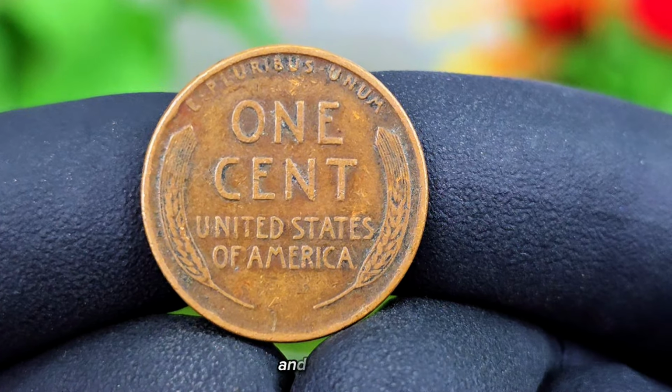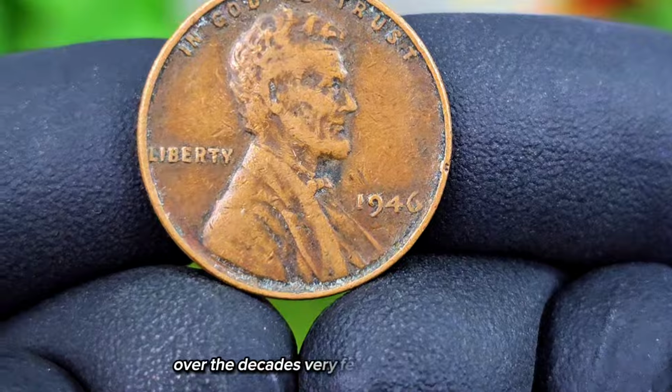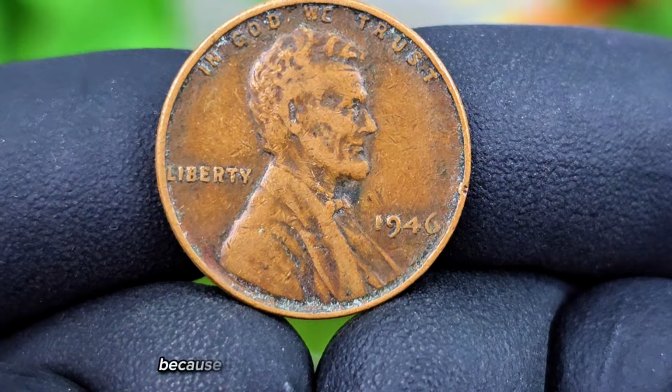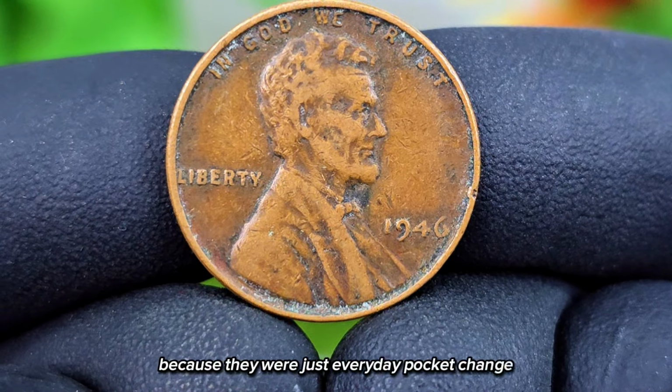Out of those nearly 1.5 billion pennies minted in 1946, the vast majority were spent, lost, thrown away, or melted down over the decades. Very few people back then thought to save pennies in pristine condition because they were just everyday pocket change. And that means finding a 1946 penny in truly uncirculated condition today is like finding a needle in a haystack. And when you do find one, the values are absolutely staggering.